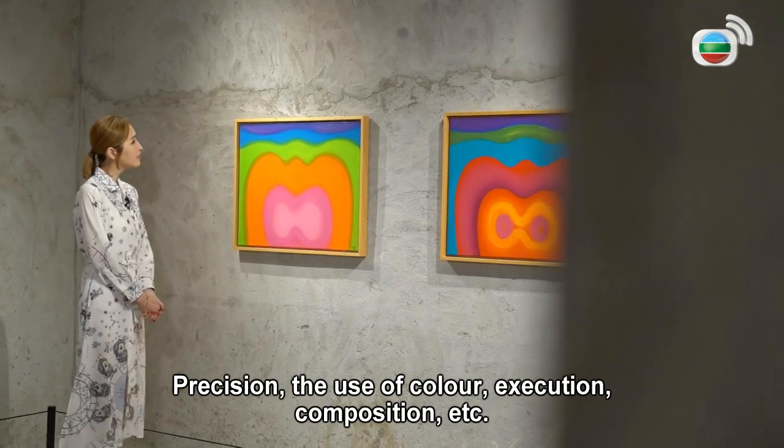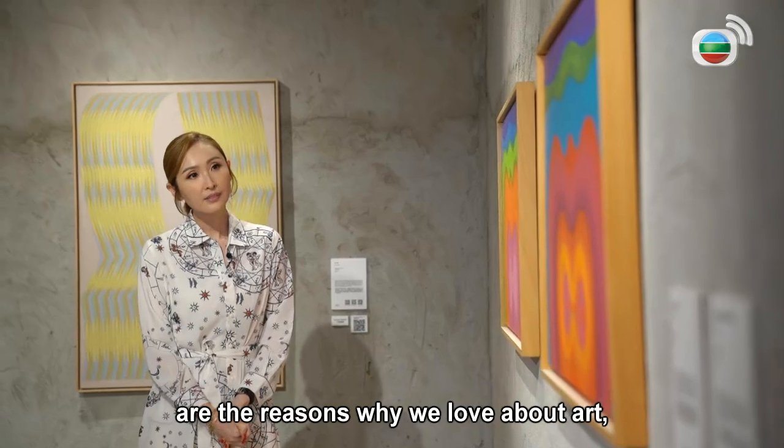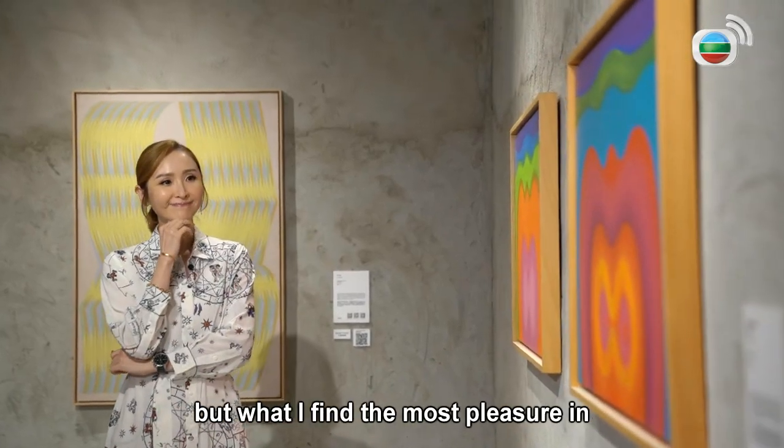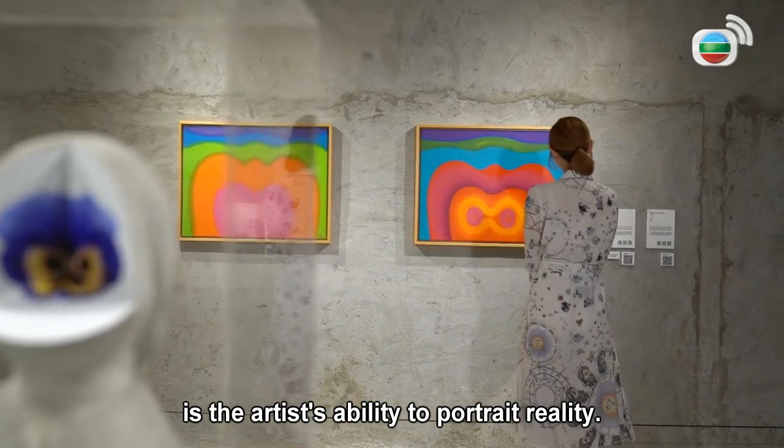Precision, the use of color, execution, composition, etc. are the reasons why we love art. But what I find the most pleasure in is the artist's ability to portray reality.